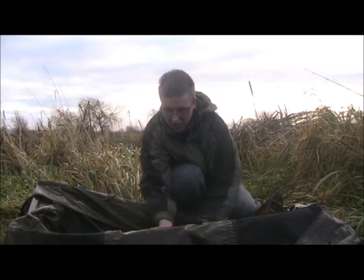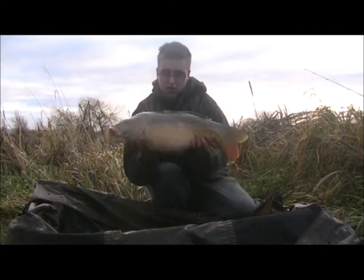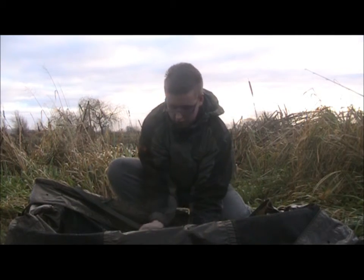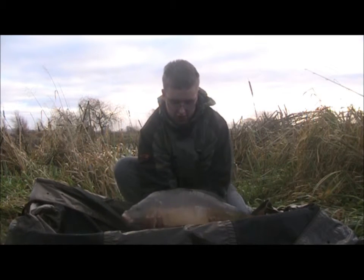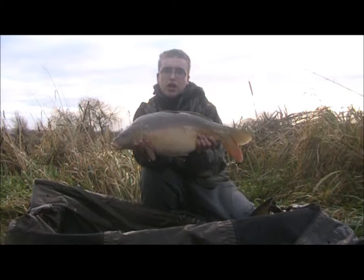He doesn't really want to behave for the camera, I don't think. There we go. Give it a go then. Right. Nice little 9lb 11oz.